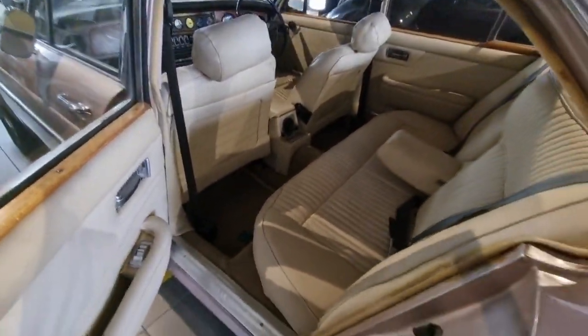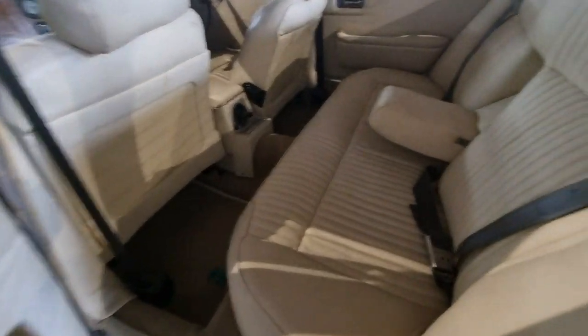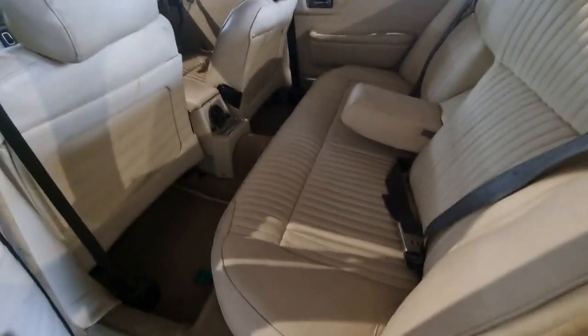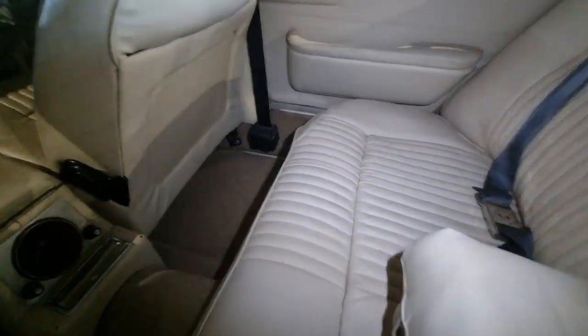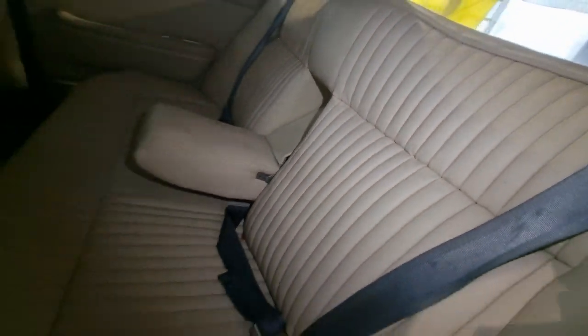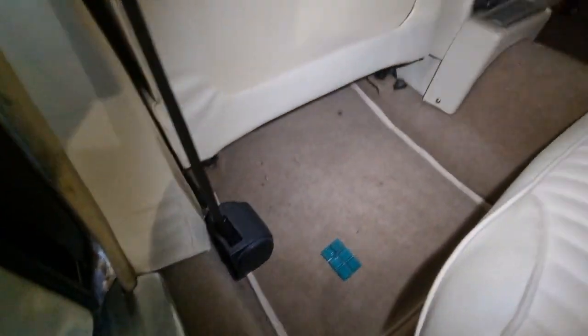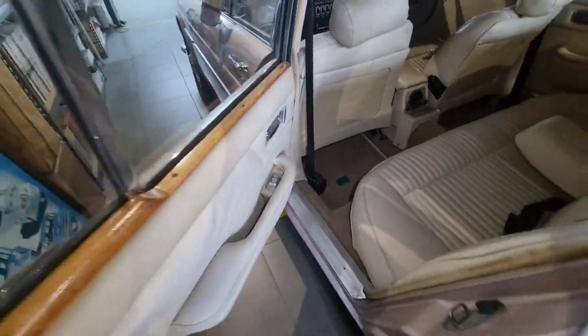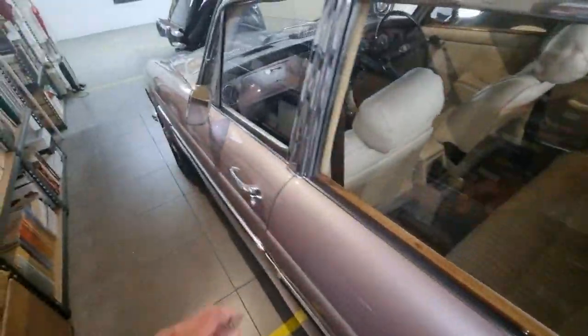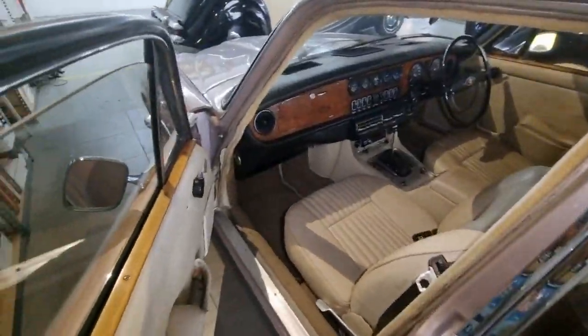Inside, we'll go through it a little bit by bit, but it has had an interior upgrade, and all the seats have been redone. I'll just turn that light on, might give you a bit extra. And they're in leather. Now, I don't know when they were done, but it looks like it was a pretty nice job. The carpets look like they've been replaced, and it looks pretty tidy under there. There's no rust in that area. Doors seem to close like bank vaults, as they normally do.